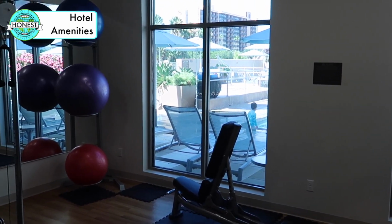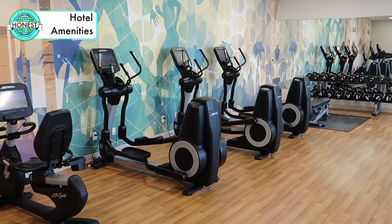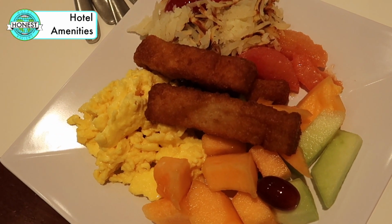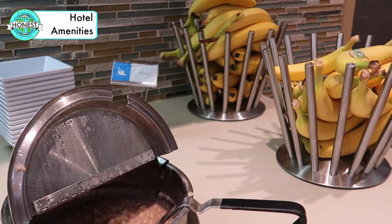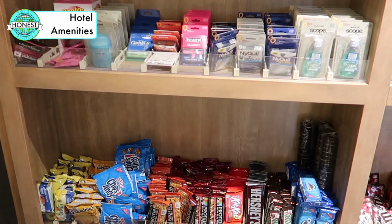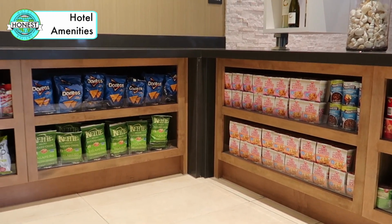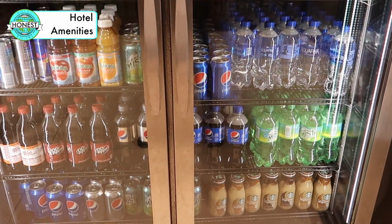Their fitness center was more than adequate and clean, and was open 24/7. They provide a complimentary breakfast buffet, and the quality was definitely better than average for the area. For a full look at what they offer, check out our breakfast buffet video. They also have a lobby bar and a small market beside the check-in desk for food and drinks. But you're probably going to find a much better deal at Walgreens or CVS.